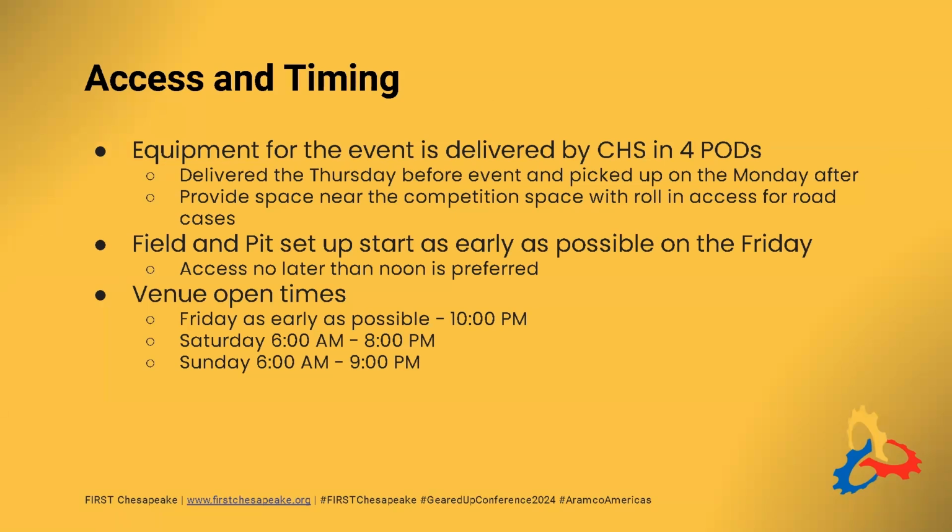So usually it's a phone call about 15 minutes out: we're almost there. They typically call me because I'm at the 495 River Road exit. I get the call and they're about 8.5 minutes away. So that's usually the way it goes. They get delivered on Thursday, and then they get picked up on the Monday after. So there needs to be a space provided to park those 4 pods.